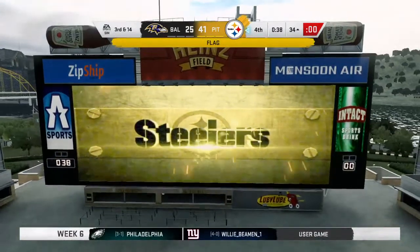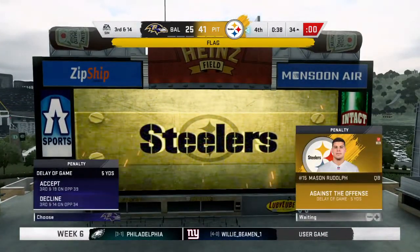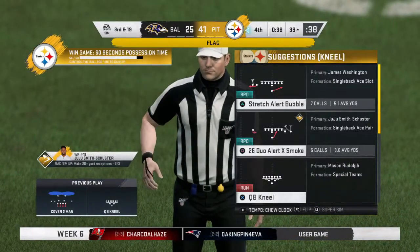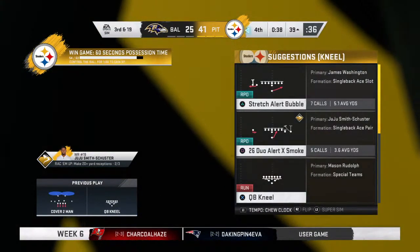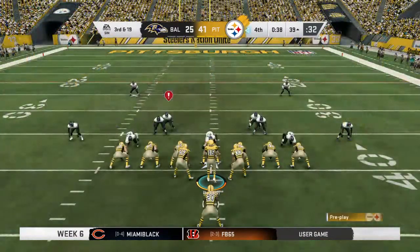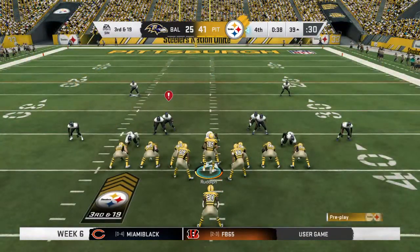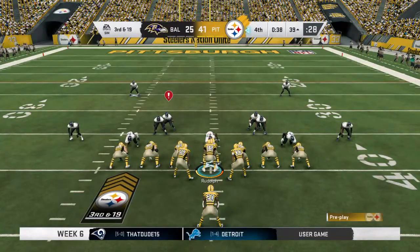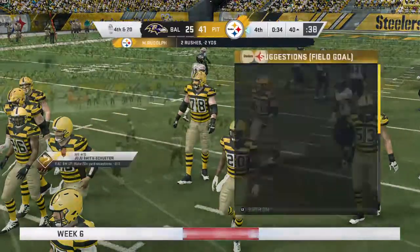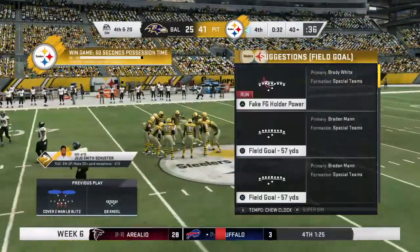And the play clock is going to run out here. They're in no hurry to get a play off. That's going to set them back 5 yards. After the delay, they're backed up even further for 3rd and long. One final kneel down here, and that should just about do it. And that knee will do it.